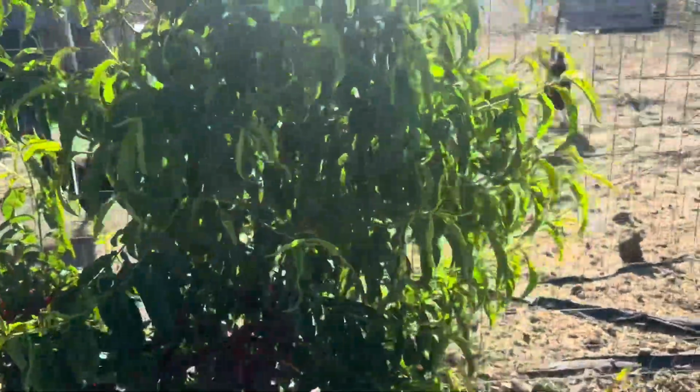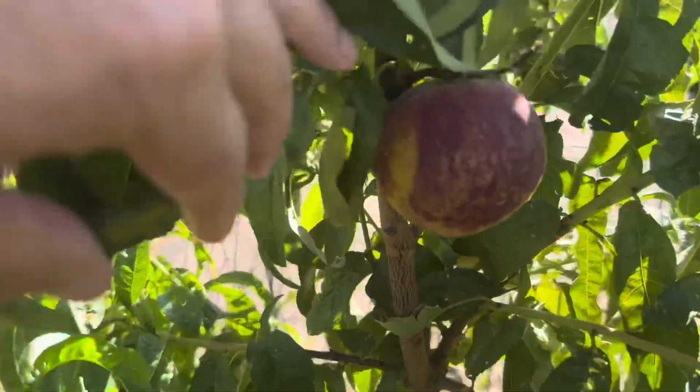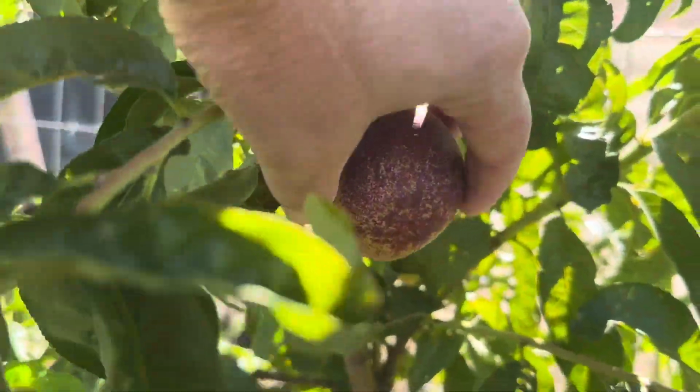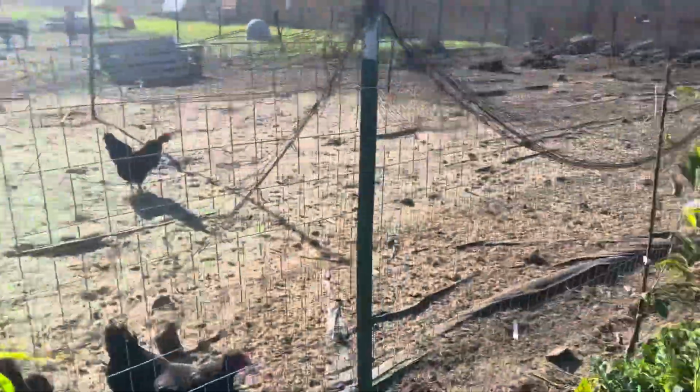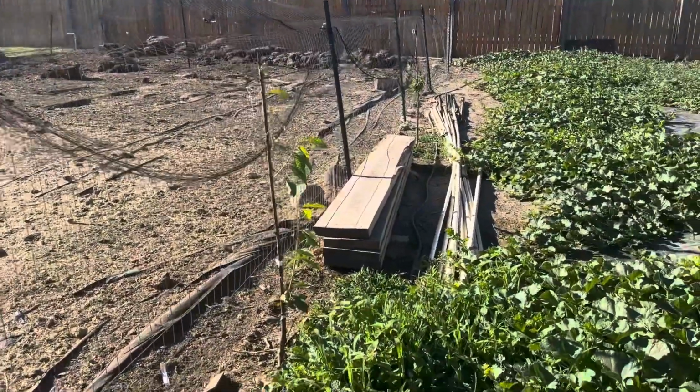This is a nectarine tree that I planted last year that's doing good, but it only has one nectarine. One. So our other mini orchard out by the road, I have a nectarine tree out there, and it has quite a few more, but one is good. You know, you don't want to leave too much fruit on them for the first year.